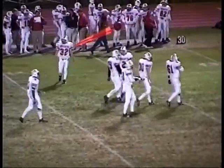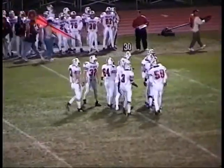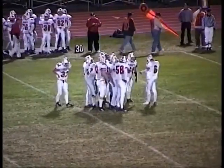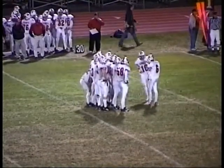3rd down and 8. Conklin rolls out to the wide side of the field. He's going to throw to a receiver open down the sideline, caught at the 30-yard line, taken out of bounds at the 25 of the Knights. It looks like number 32, Ben Ehrman, on the reception.